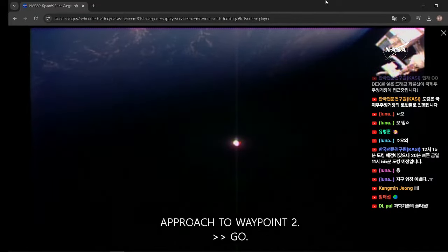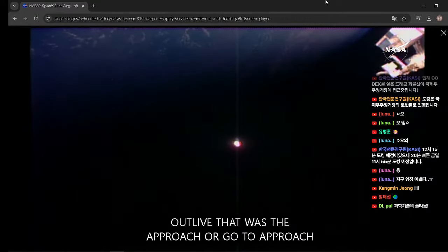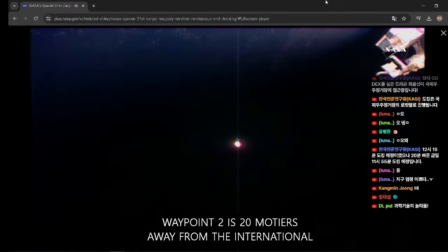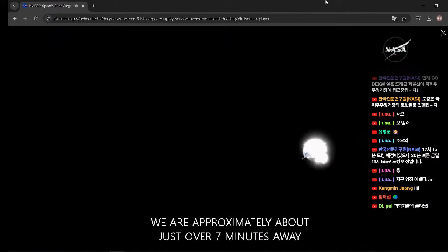And you just heard that call out live. That was the go to approach waypoint 2. Waypoint 2 is about 20 meters away from the International Space Station. But before we get to waypoint 2, we are just over 7 minutes away from hitting waypoint 1.